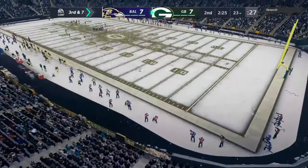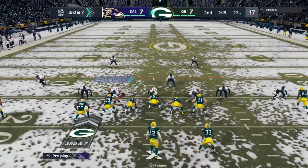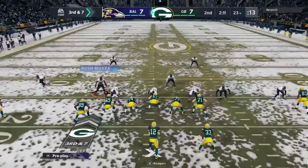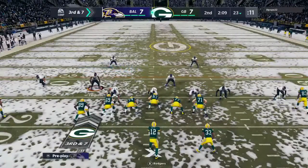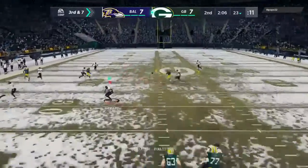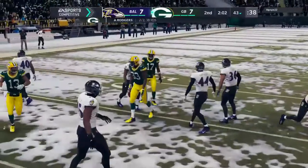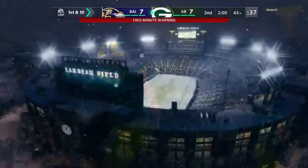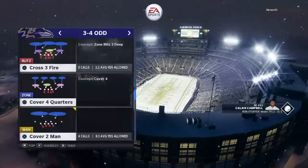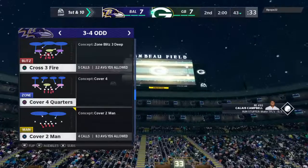They don't need to run another play here before the 2-minute warning. Let's see if they do it anyway. Throwing is Rodgers on third down. He's got his man, Valdez-Scantling, and they will get him down, but not before he gets very good yardage there, as that will lead us right into the 2-minute warning. 1st and 10 at the 43-yard line.